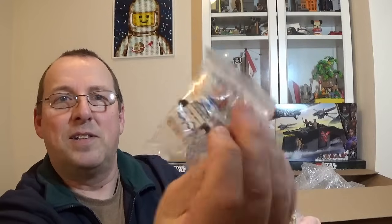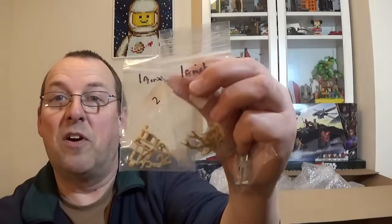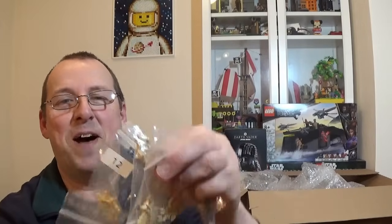I've got a minifigure there as well, Star Wars figures, but some of them, as you can see, have got numbers on them, and these are the ones that I sort of won and got the larger sets. So you can see here that he's still got all the numbers on the bags.